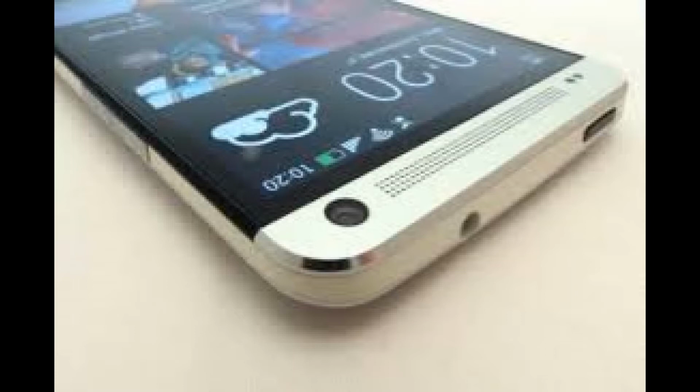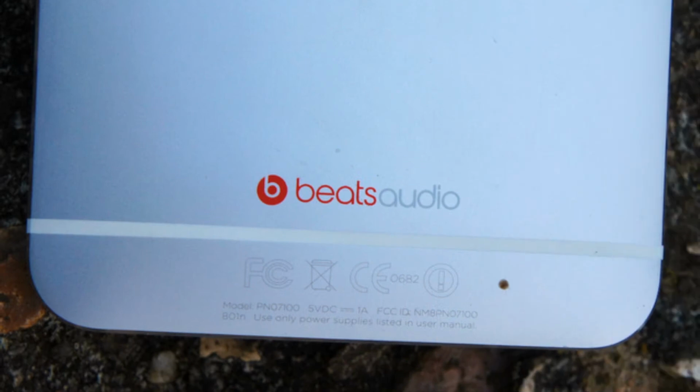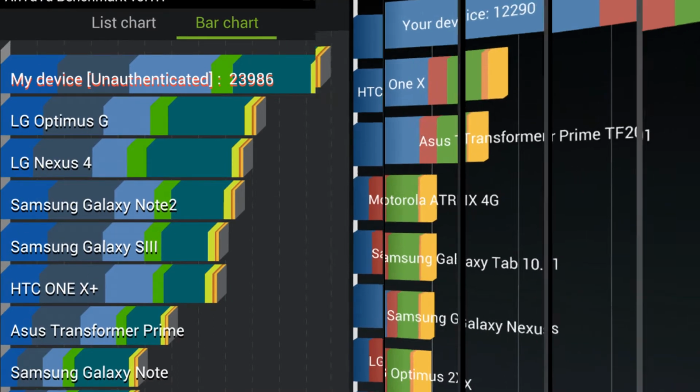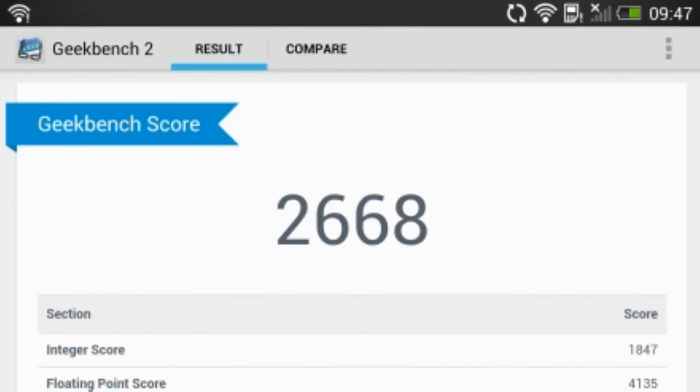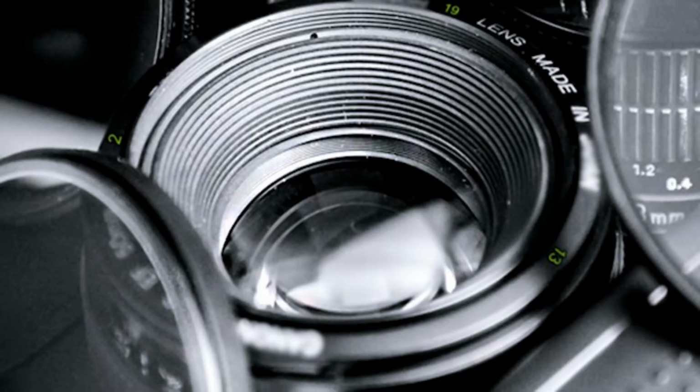Moving to the sound, the phone has stereo speakers with built-in amplifiers, has a 3.5mm jack and Beats audio enhancement. Moving to the chipset and the GPU, the phone is powered by a Qualcomm APQ-8064T Snapdragon 600 processor, clocked at around 1.7 GHz with Krait architecture. The GPU powering the phone is the Adreno 320. Moving to the sensors of the phone, it has an accelerometer, a gyroscope, a proximity sensor and a compass.